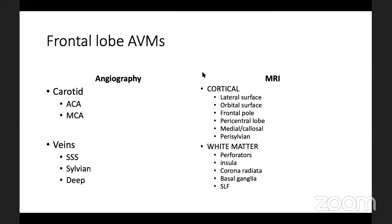So we'll go into frontal lobe AVMs. So angiographically, they will be supplied by branches of the ACA and MCA, and the veins that drain them are usually towards the superior sagittal sinus, but also on the lateral surface, they will connect to the sylvian veins, sometimes through the vein of Trolard, and also there will be deep venous drainage, especially perisplenium and towards the periventricular extension. And there would be white matter tract that would be involved.